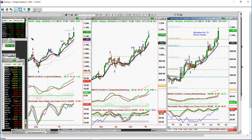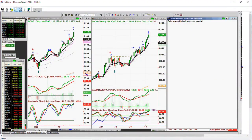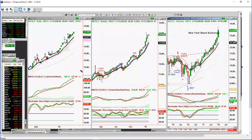Dow's up 82 and S&P's up 14. So let me go through this again. Within the context of the different markets, if you're looking at the NYA.X, this is the New York Stock Exchange, the very broad New York Stock Exchange, NYA. Oh, I missed it. I'll get it when we get back. This is going to be a key tell as well, because the NYA is in fact breaking out in a leg F to the upside in the daily, D in the weekly, and a D in the monthly.